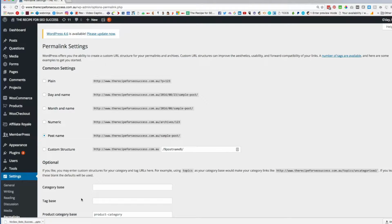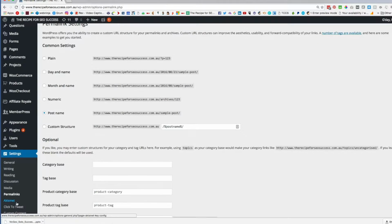You can find your permalink settings in the WordPress dashboard under settings and permalink. So just go down here, permalinks, here we go, and you'll be taken to a page like this. And there's a few options that you can choose from here.